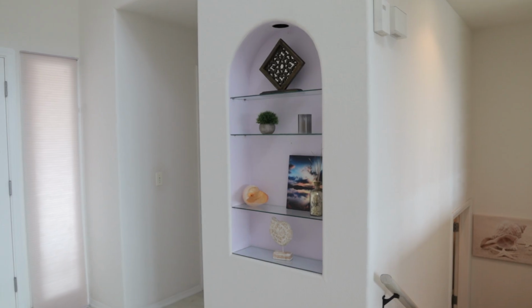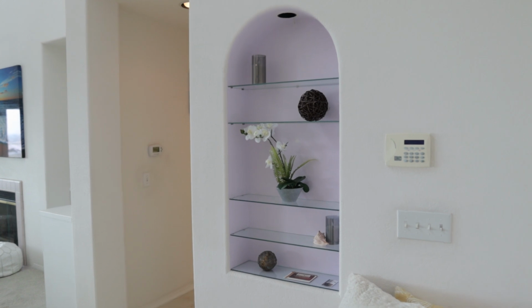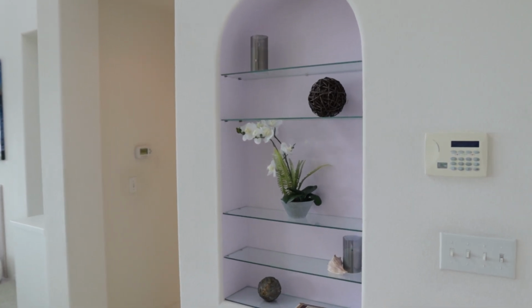As you come in, you're gonna see these two cutouts, which account for some aesthetic shelving. I think these are great. I would probably keep those there. If you wanted to, you could square them out. I feel like that's more of a look right now.